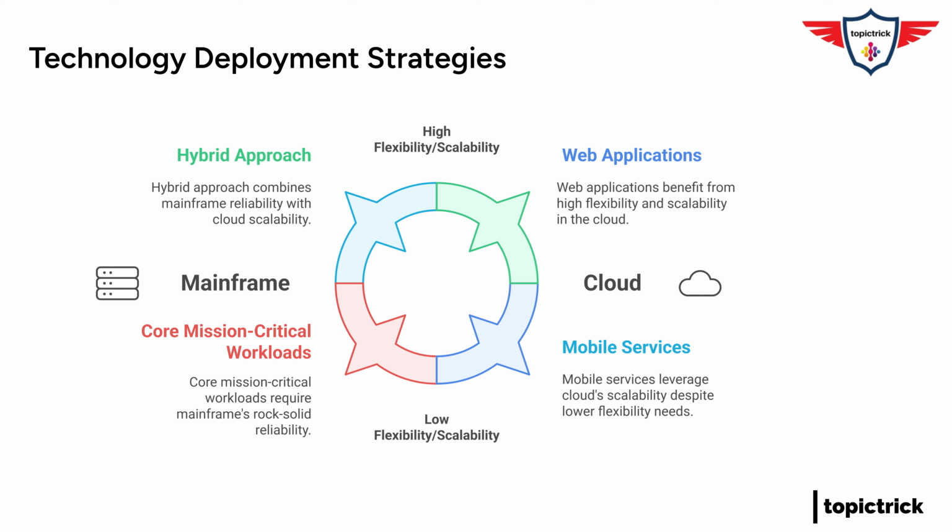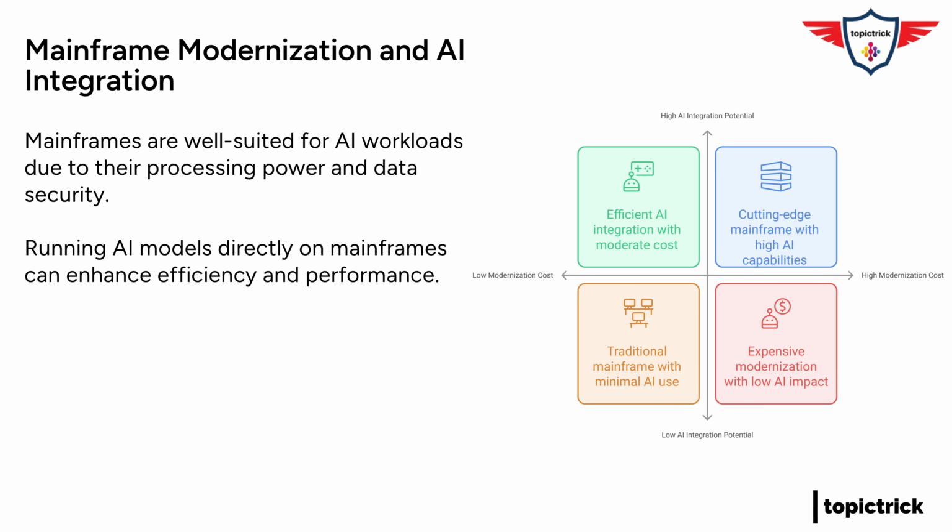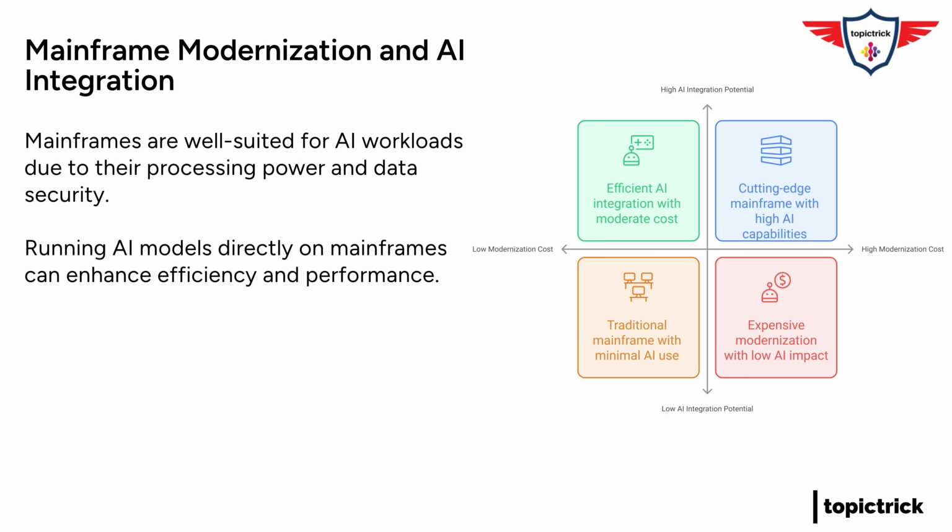Got it. And here's another question I have. With all the talk about artificial intelligence and machine learning these days, do mainframes even have a place in that future? I mean, does that technology even apply to mainframes? Oh, absolutely. In fact, mainframes are incredibly well suited for AI and machine learning workloads. Really? I wouldn't have guessed that. They have the processing power, the memory capacity, and the data security that these technologies demand. You can even run AI models directly on the mainframe close to where all the data is stored, which can significantly improve performance and efficiency.